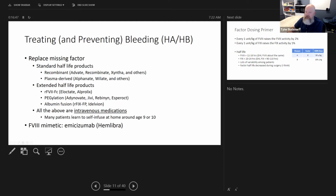There are now extended half-life products. This is part of the innovation that's occurred in the last 10 or so years. There are multiple ways to do that. If anyone's familiar with pegylation of proteins to increase their circulation half-life, that's been done with factor. There are also products that fuse the recombinant products with the Fc portion of antibodies, which increases the half-life. That should say factor 8, not factor 7. And there's one product that fuses factor 9 with albumin, and that also can increase the half-life.